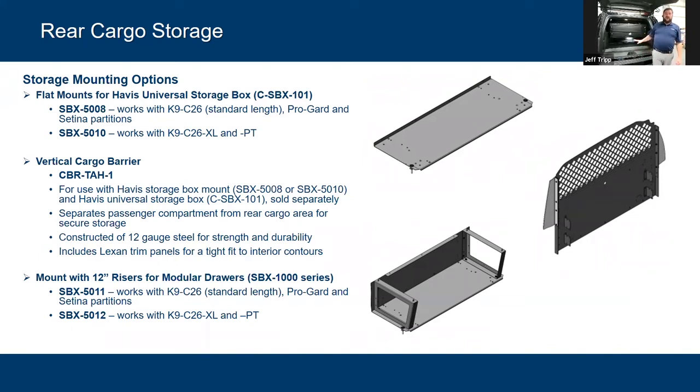And then we also build up off of that base using another set of risers, and you can stack your modular drawers off of those risers. And again, this modular storage drawer line is fully configurable and stackable within the vehicle. We offer a wide range of drawer sizes, different heights, as well as now different widths, different lock styles, as well as a variety of different toppers. So I encourage you to check out our website and get some additional details on all of these new products that we've been introducing.